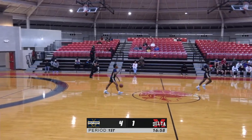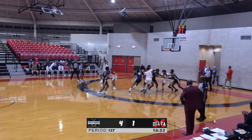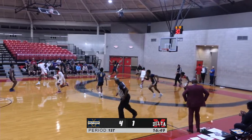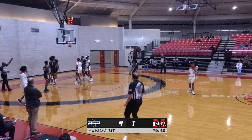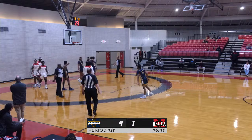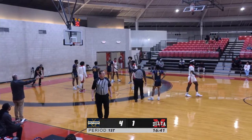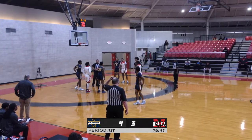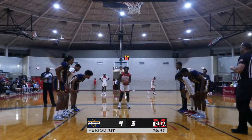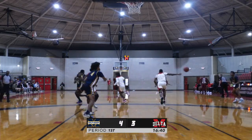Welcome back. Short timeout there, just under 17 minutes to play. Gulf Coast with the ball. Trying to work it inside. It's going to be stolen away there by the Trojans. And take there to the basket, number 2, Jones. And I'm going to hold that for replay. We'll look back at it in just a second, because I actually didn't get to see that in real time.